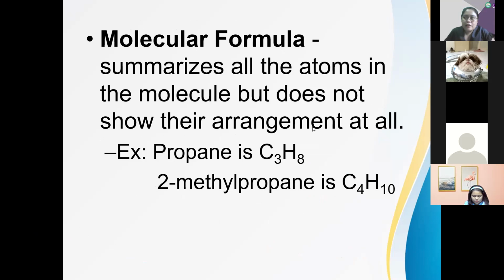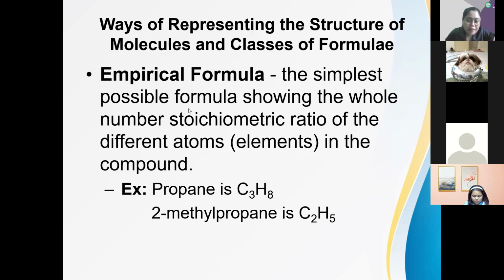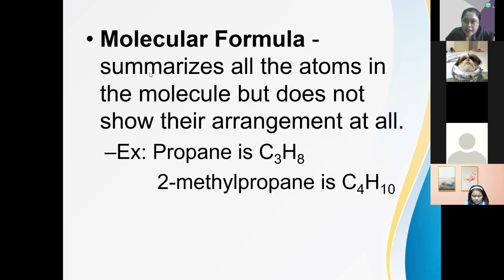So ito, na-mention ko na siya kanina, molecular formula will really show us what element or elements are present in the compound as well as the exact number of atoms for each element. Though hindi niya ibibigay yung exact arrangement ng mga atoms, but exact yung number. Kung like si propane, it will really have 3 carbons and 8 hydrogen. Kung methyl propane, 4 talagang na carbon and then 10 na hydrogen. So yan yung kaibahan nila ni empirical formula.